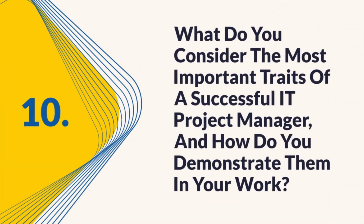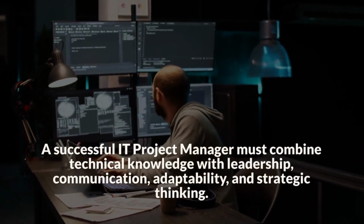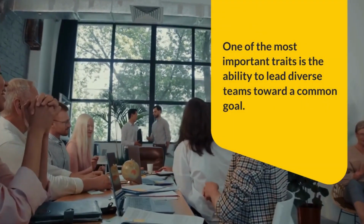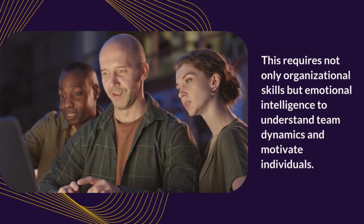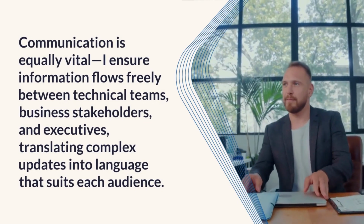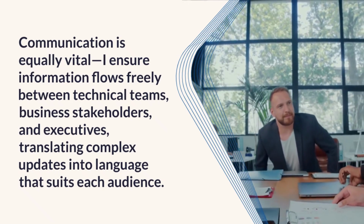10. What do you consider the most important traits of a successful IT project manager? And how do you demonstrate them in your work? A successful IT project manager must combine technical knowledge with leadership, communication, adaptability, and strategic thinking. One of the most important traits is the ability to lead diverse teams toward a common goal. This requires not only organizational skills but emotional intelligence to understand team dynamics and motivate individuals. Communication is equally vital. I ensure information flows freely between technical teams, business stakeholders, and executives, translating complex updates into language that suits each audience.